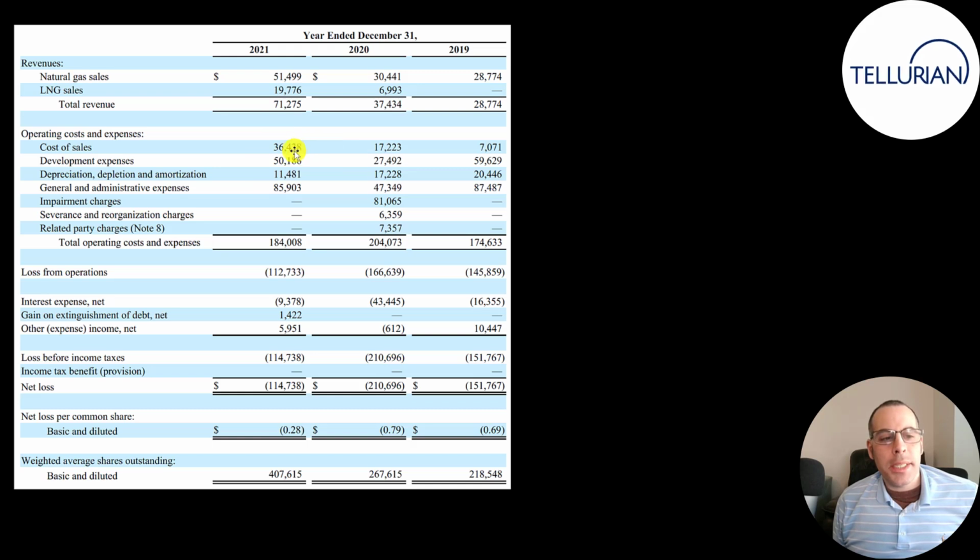Then you have development expenses. Since they're an upstream company, they have to identify locations where there is natural gas, then physically pull it from that location. So they're going to always have development costs. 11.5 million in depreciation, depletion, and amortization. 86 million of general and administrative expenses. Since they're not bringing in much revenue at this point, their operating expenses are a lot higher than their revenue. So they have negative operating income each year. But as they scale and grow, they'll eventually hit break even, then become profitable.